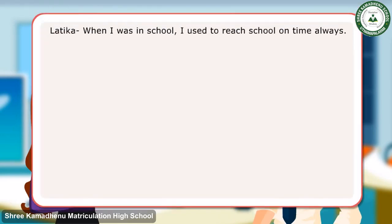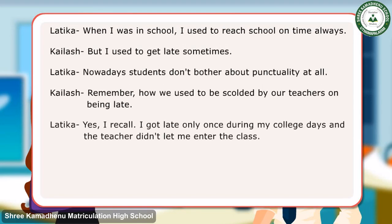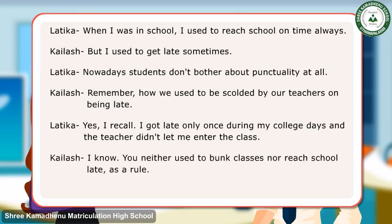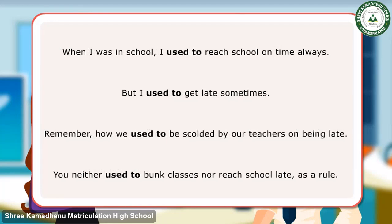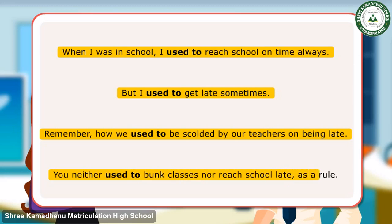In the conversation, Latika and Kailash have used "used to" to speak about a past routine or habit which is not observed anymore. Here are some examples of the use of used to. When I was in school, I used to reach school on time always. But I used to get late sometimes. Remember how we used to be scolded by our teachers on being late? You neither used to bunk classes nor reach school late as a rule.